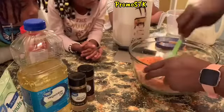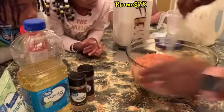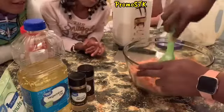Actually, those look good as a snack. You thought I was going to put the milk in? No, the milk is not one that I put in yet. That looks like a good snack, actually.